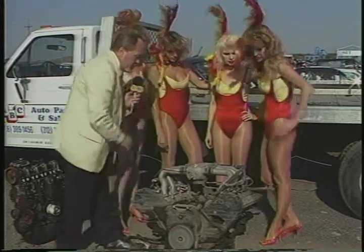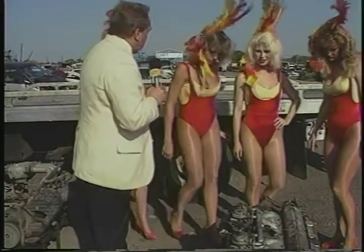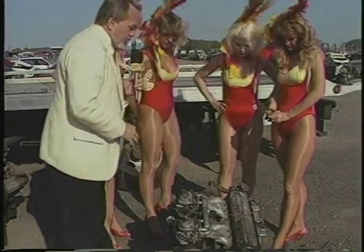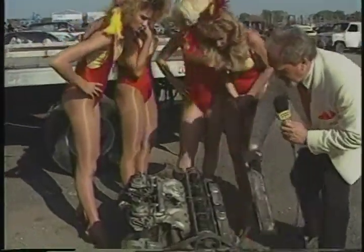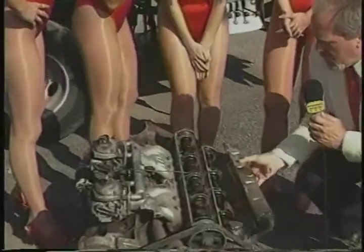Now I want you to move down here and take a look at this design. What was the thing, Alice, when we were looking at the motorcycle over there? What was the lettering on there that you said? Double overhead cam. Right. This is a double overhead cam design. Yeah, that's exactly correct.